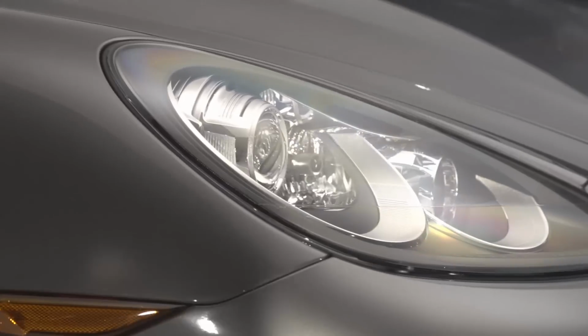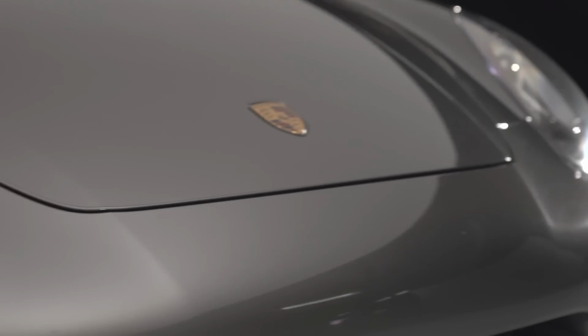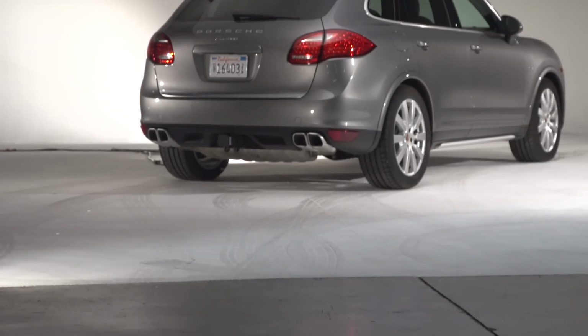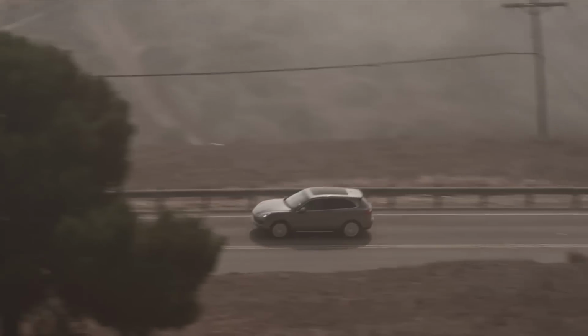If you're cross-shopping a Cayenne diesel, you're probably also looking at the BMW X5 diesel, the Mercedes ML Class diesel, as well as within the Volkswagen Audi Group family, the Q7 or the Touareg. In terms of value, the Cayenne is the worst value because it's the most expensive and because ultimately a lot of them come with very similar features, very similar performance, and very similar space. It's just going to come down to which one you prefer.